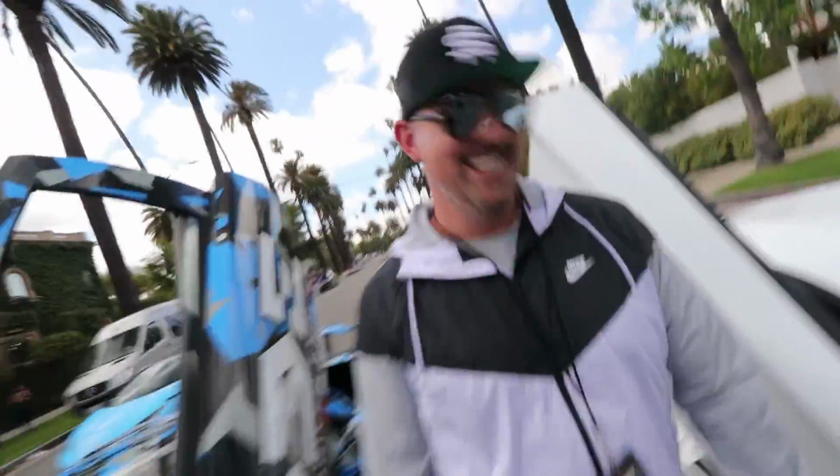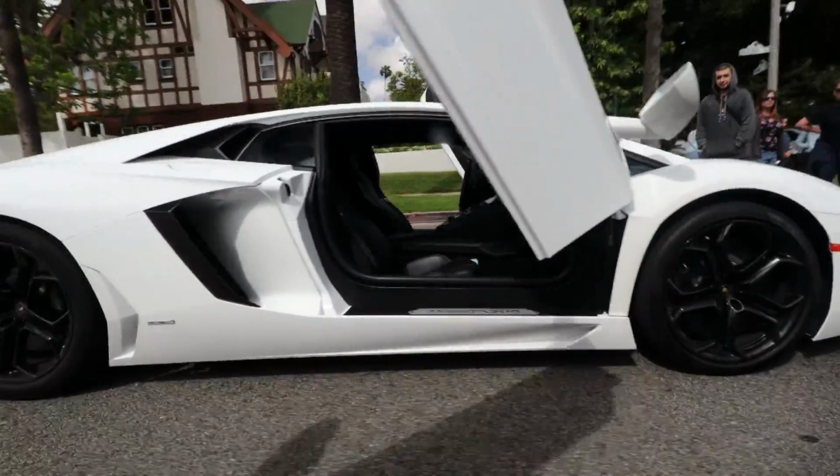Oh, I heard a squeak! I heard a squeak! They all squeak! Yeah, nice try. It's all right. Squeaky door squad. I see this is pretty convenient. Isn't it? Yeah, it's nice.